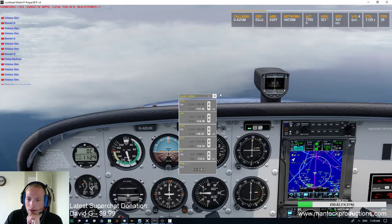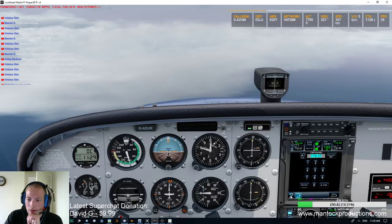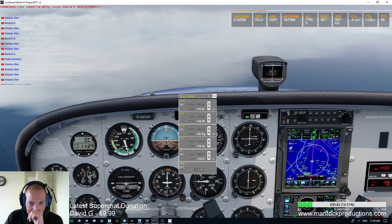Speed 150 knots, KLM 175. Changing everything, and it's not. It just changed everything, except COM 1.